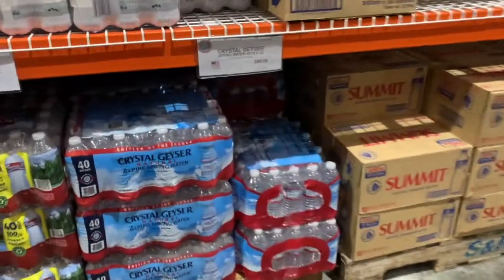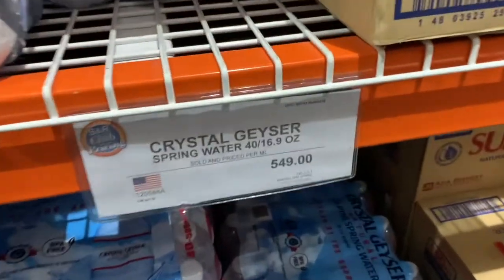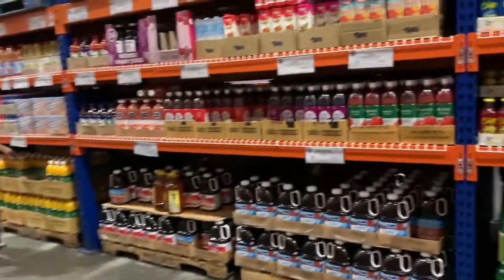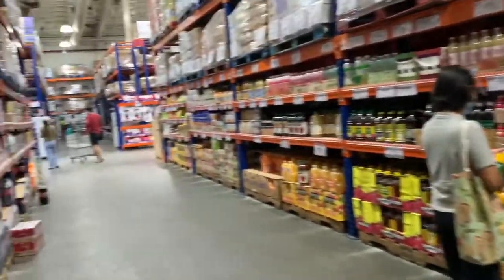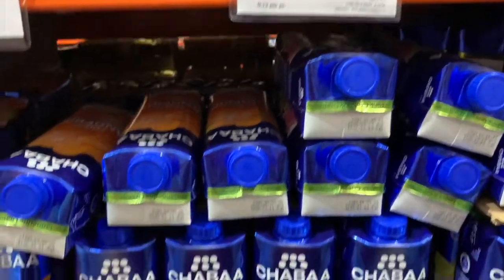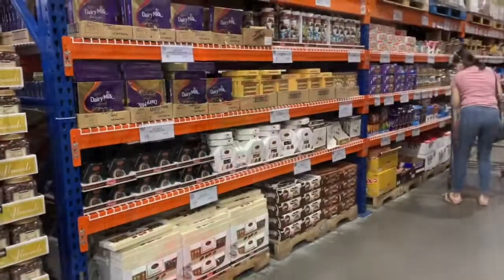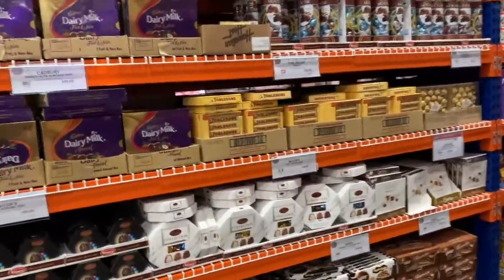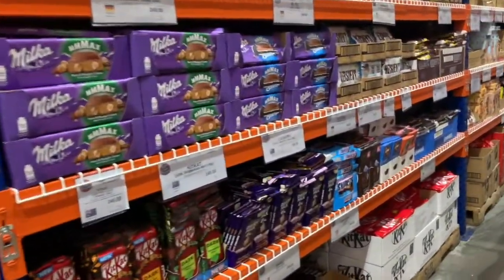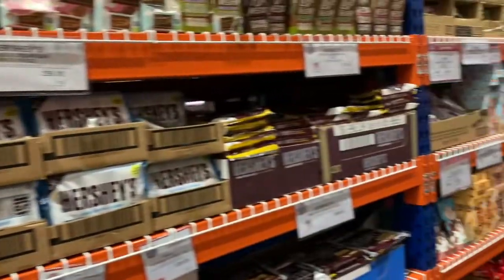Oh my god. My favorite water. That is like $11. I'm not gonna buy it. My dad bought this one before and I think I finished it. So let's get one. Okay, second best aisle. Chocolate. What do I want?